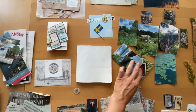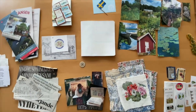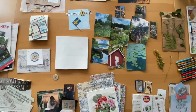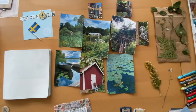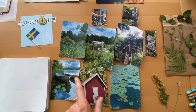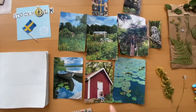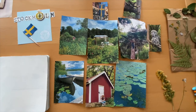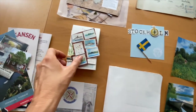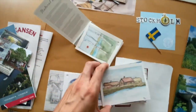And then I had printed out some of my favorite photos because I wanted to work with them somehow. So I have images of the lake, of this typical red Swedish house, of the garden, the boats and the water lilies, just some of my favorites. And I wasn't quite sure yet how to incorporate them, but I knew I wanted to do something with them in the book. I also printed out some of my mini paintings, like photos of my mini paintings.